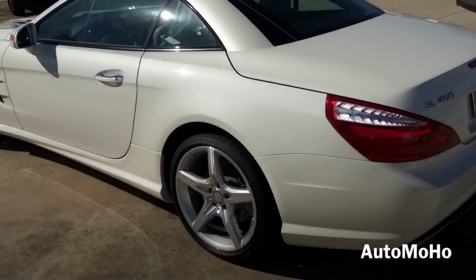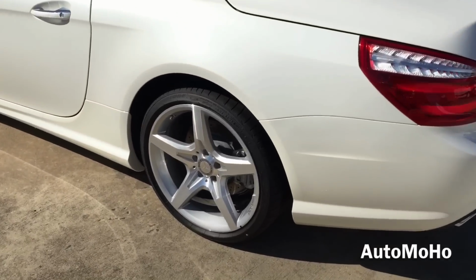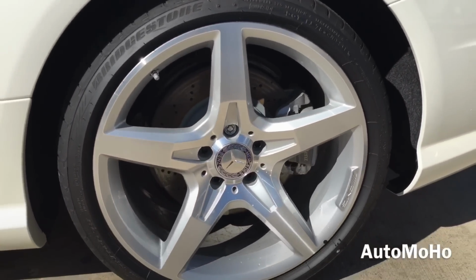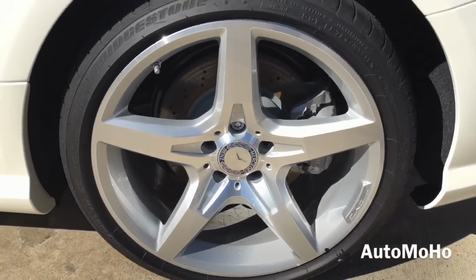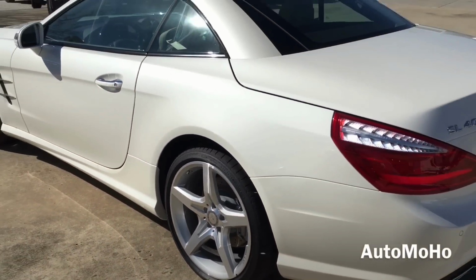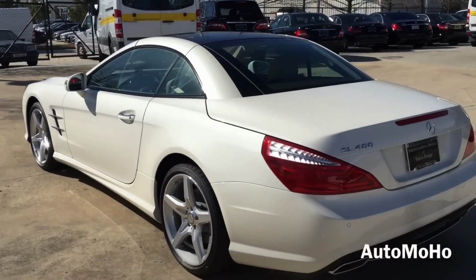Rear wheels are also 19 inches. Behind the rear wheel is the set of cross-drilled brake discs and the brake calipers painted in silver with Mercedes-Benz lettering on them as well. It also comes with anti-lock braking system, adaptive braking technology, as well as brake assist.